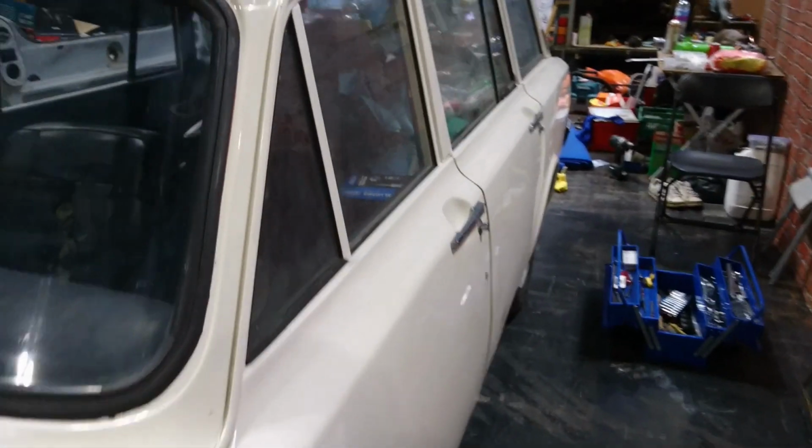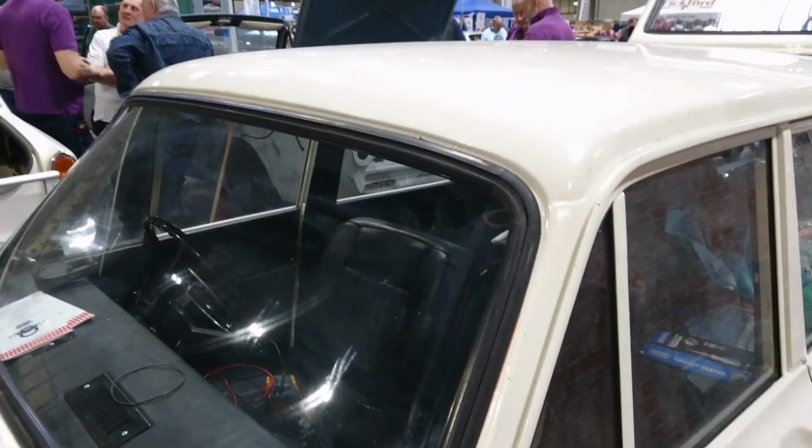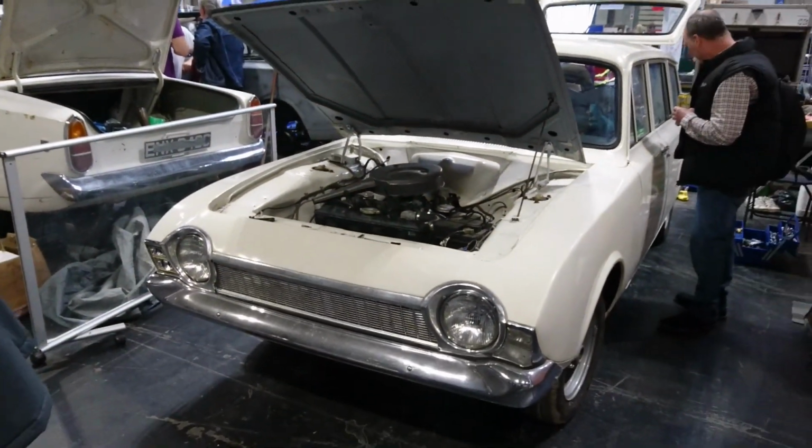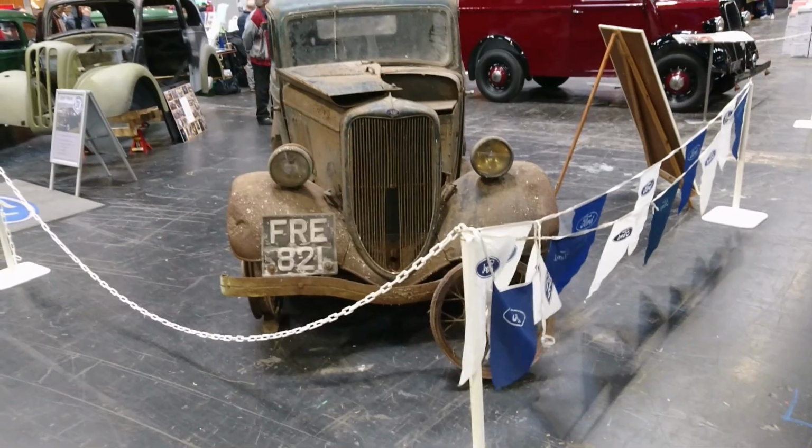Don't trip over anything. Yeah, new windscreen rubber surround needs fitting on this. Maybe that's just been done. Oh, actually, it's got etched glass. I might be able to see. Yeah, F registration, 768. There we go. Don't see many of these around, do you?